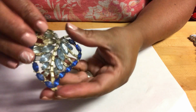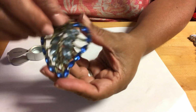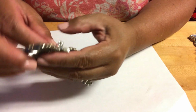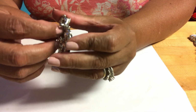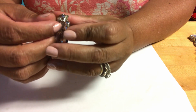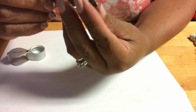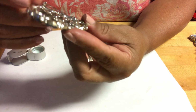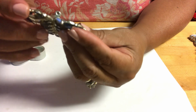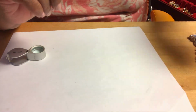Very nice, huge. It's a leaf with a bunny rabbit, with a fold over clasp, rhodium plated in the back. I see some wear marks. Okay, nice, needs to be clean.